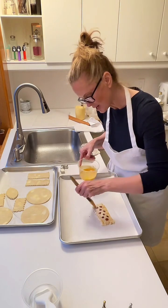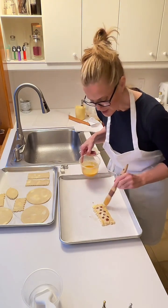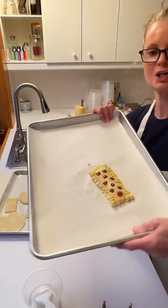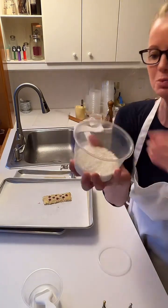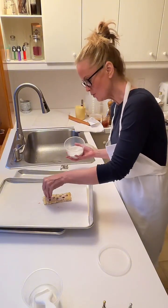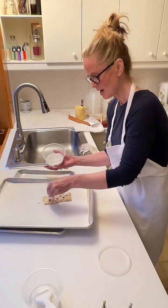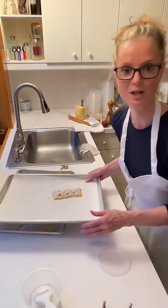You don't want to mess with the filling. I mean, this is adorable. And the fact that I can freeze it and bake it another day is amazing. So I'm just going to kind of go in between. Doesn't that look cute? Look at the hearts. I did them every other direction. I love this Swedish pearl sugar. And this will stick onto the egg wash and to the jam, and it won't melt. It'll look like this after it bakes. So I'm going to pop this in the freezer while I check on the galette.